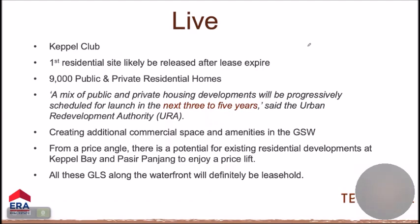So they definitely will bring in more tenancy. Then a foreigner converts to PR, then they want to buy a place. So all the population demand will come up. From the price angle itself, there's potential for existing residential developments at Keppel Bay and Pasir Panjang to enjoy a price lift. That's for sure, especially freehold. Wow, we keep on emphasizing freehold.